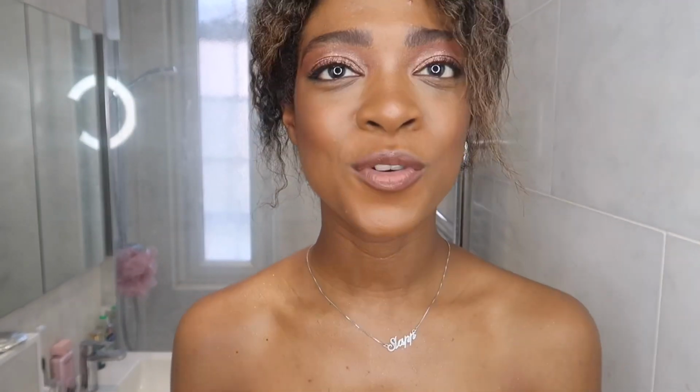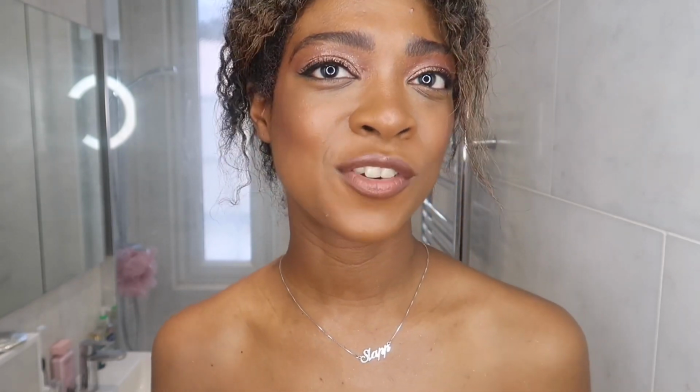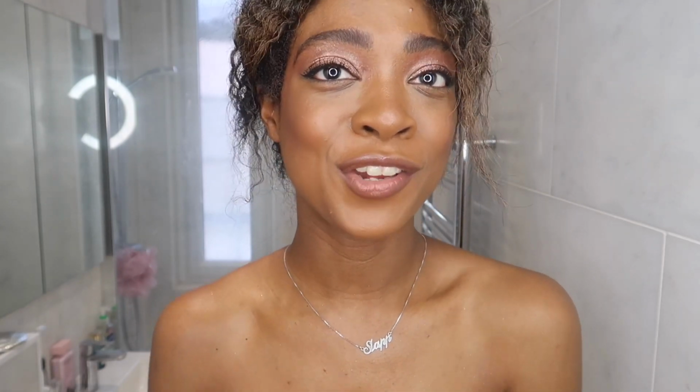So guys, today I'm going to be sharing with you some of my favourite highlighters. All of these highlighters are suitable and available for all skin tones. So if this isn't your exact shade, there's definitely going to be a shade for you. So first up are two of my favourite highlighting products.